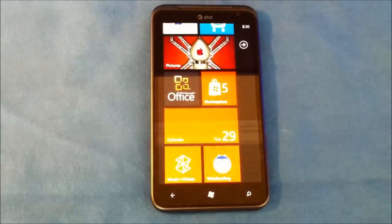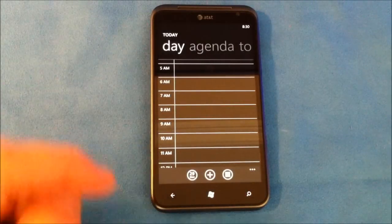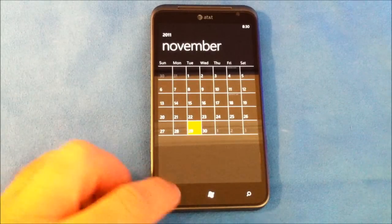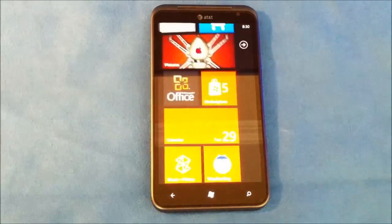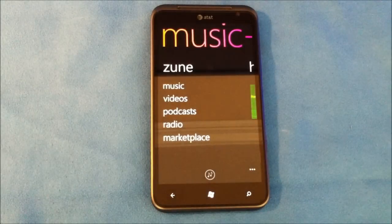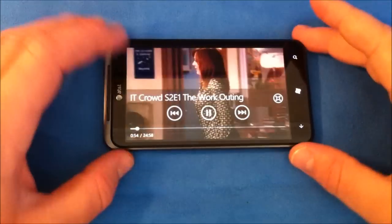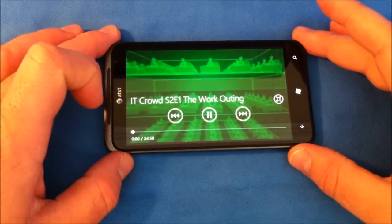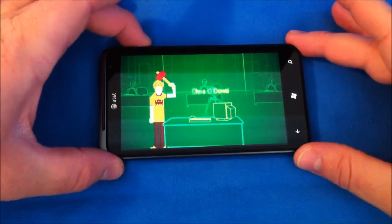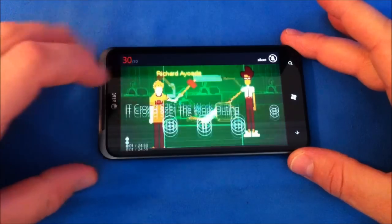Of course, you have a calendar, which is nice. You have your daily view, and you can click over here to your month view, or you can go back to agenda, or back to your main screen. You have your music and videos. And I'm going to have to say, I put a little video on here. I'm going to start it over. I'm going to go ahead and turn the volume all the way up and restart this.